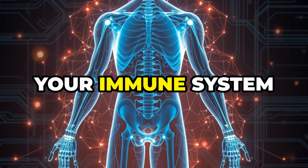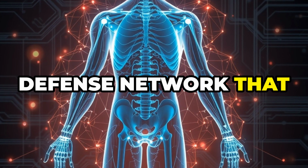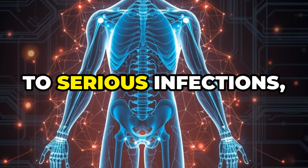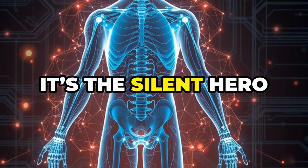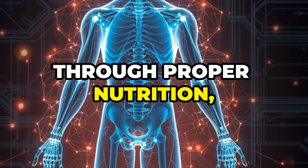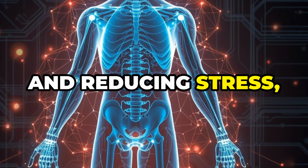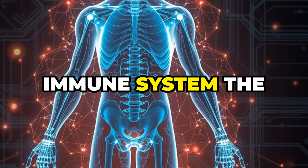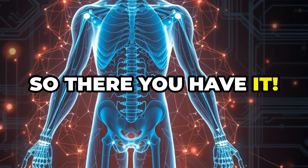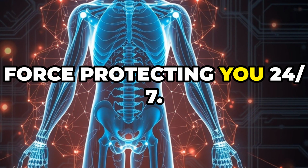In essence, your immune system is an extraordinary and highly adaptable defense network that works tirelessly to protect you. From the common cold to serious infections, it's the silent hero keeping you alive. By nurturing it through proper nutrition, rest, exercise, and reducing stress, you can give your immune system the support it needs to keep you thriving. So there you have it. Your immune system, a complex, powerful defense force protecting you 24/7.